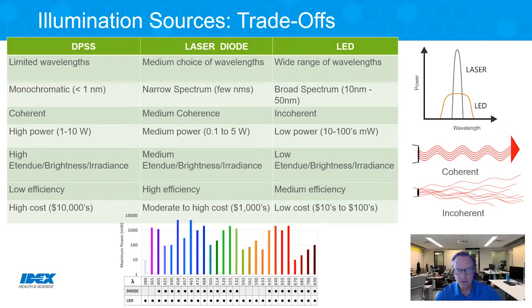Cost is always an important consideration, and thus LEDs and laser diodes are more popular than DPSS lasers for most fluorescent microscope applications.